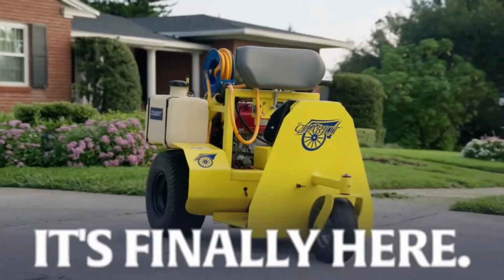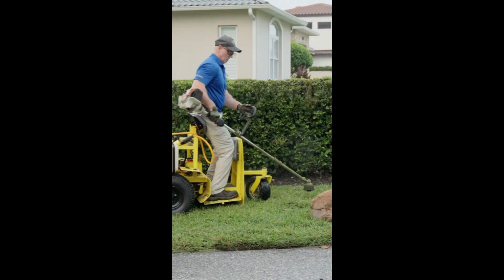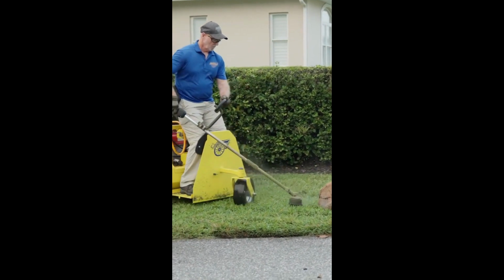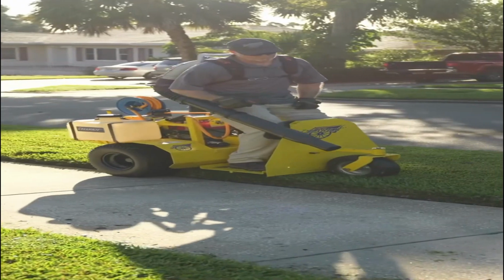Companies using the Chariot have reported a 30% boost in efficiency, and it offers a more enjoyable alternative to doing everything on foot. However, the official website has yet to announce the price.